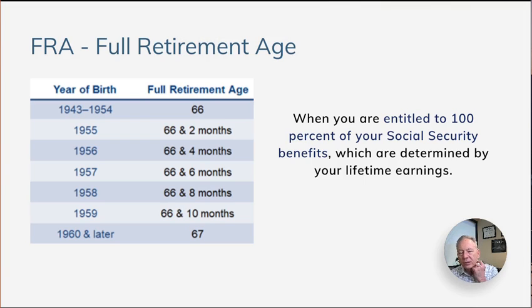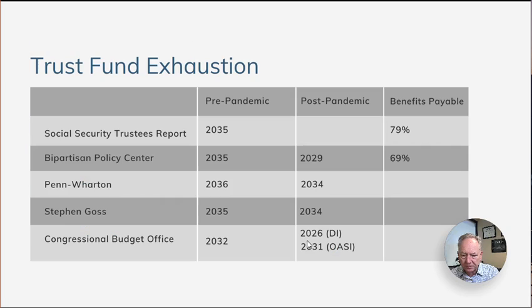Now, what is your full retirement age? FRA, full retirement age, is the terminology here, and that is based on your birth date, the year that you're eligible to receive 100% of your estimated retirement benefit. So that is full retirement age. So for me, born after 1960, that's age 67. And then sliding that scale back a little bit, you can see that it's staggered based on the birth date of the person.